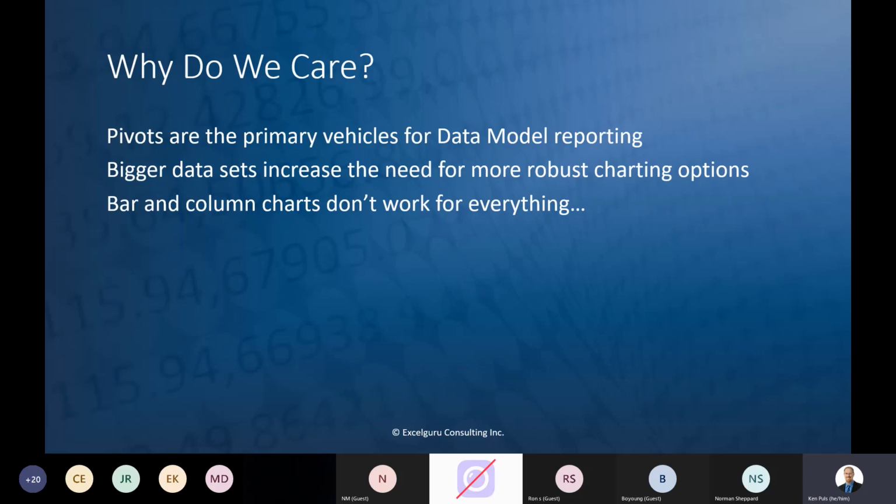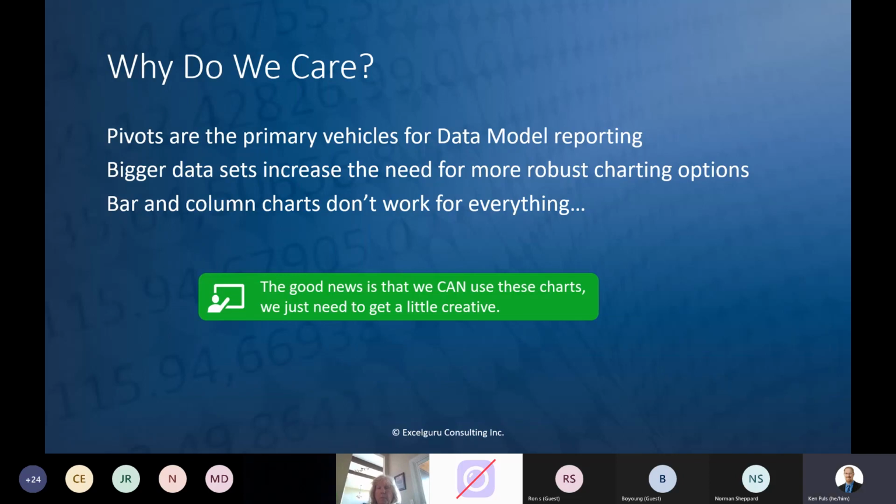So this is where we want to get into being able to use these new and different chart types, or even custom chart types, with our data model data. And the question is, how do we go about doing it? Now, the good news is that we can use these charts. We just need to get a little creative with how we access them. That's the thrust of this presentation: we're moving into demo time, and we're going to play around with a few different things to show you a couple of routes to get data out of the data model.